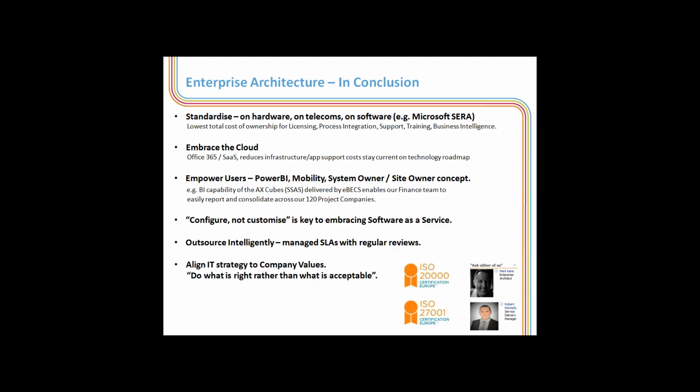One other key element, and this is coming back to EBEX and coming back to ClearPoint, who I mentioned, is outsourcing intelligently. You pick your suppliers very carefully, and you make sure that you have clearly understood service level agreements with them, understood by both parties, and make sure you do regular reviews. It is actually not that difficult if you're very clear from the outset. It takes a long time to document these things well, but it's pain early on, and then your life becomes a lot easier.